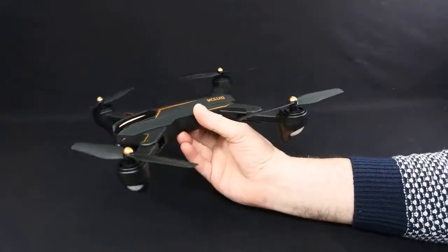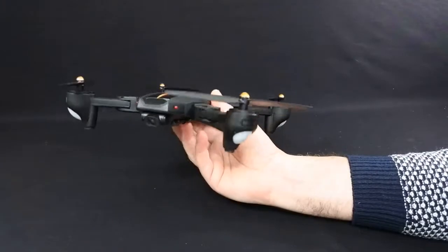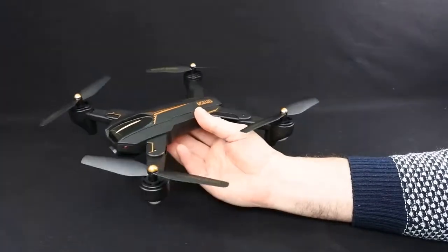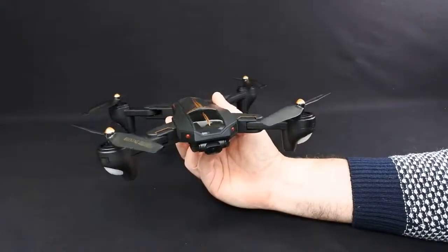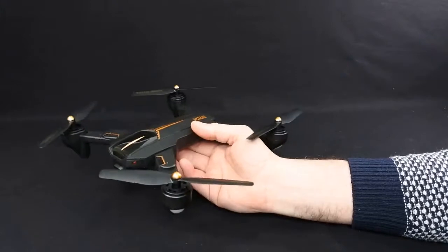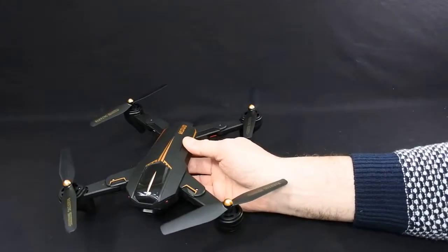This thing has got amazing return to home. I can't really fault this in many ways at all, and for now I think you can pick them up for 80 or just under £80. Bit of a no-brainer. If you haven't got one and you're thinking about getting one, and this is on your mind, don't think about it anymore, just get one.